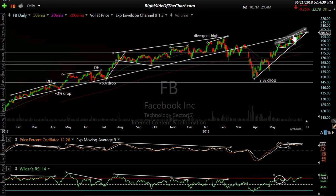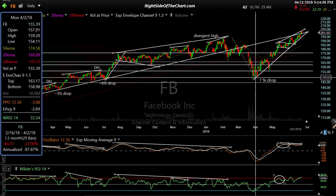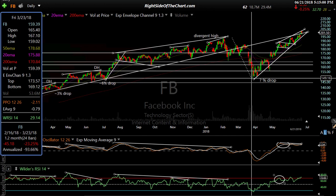So what I've just done here is added a wedge. I'll color that blue to let it stand out for you. There's a nice rising wedge, and it's a pretty steep wedge, and you can see the divergence down here on the indicators as they're failing to make higher highs in prices. So we had a divergent high back here that was pointed out at the time. I put a question mark, drop, expect us to drop somewhere in that range.